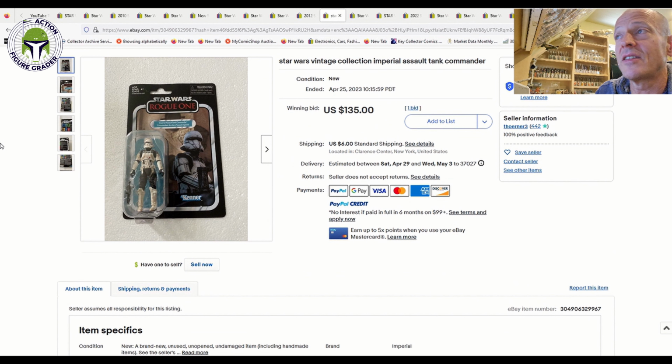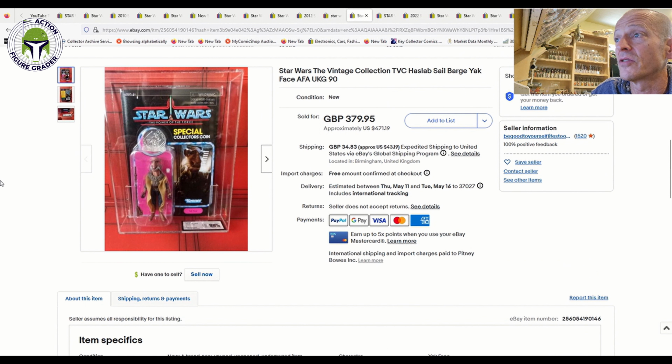Next up, the Imperial Assault Tank Commander continues to be all over the place in price. I've seen as low as 60 to 80 bucks for the driver, not the commander. The commander, the lowest I've seen recently, I'm going on memory, was $85. That's the lowest I've seen. This one sold for $135 plus $6 shipping, so $141 versus the low I've seen of $85. But the tank driver seems to be kind of staying down a little bit, like 60, 65, maybe 70. But the Assault Tank Commander, that's the big boy, and it continues to go up in price. But this one did sell for $141 shipped.